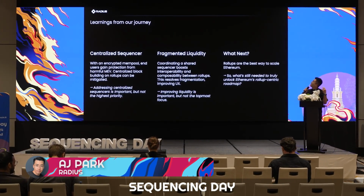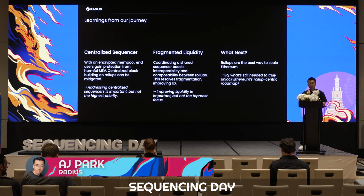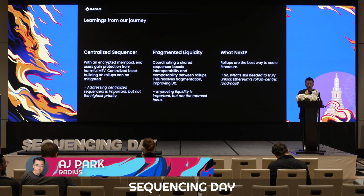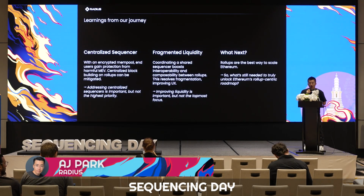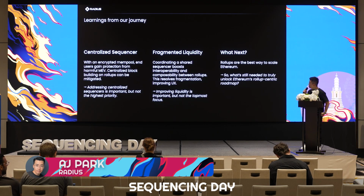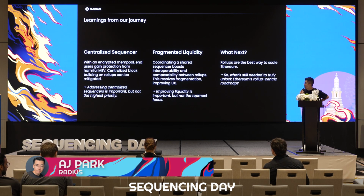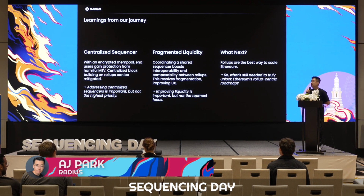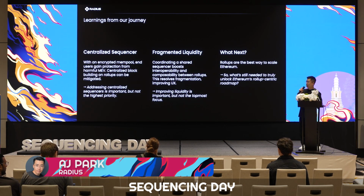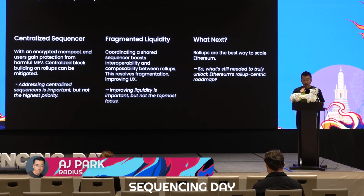So before going deep into our solution, I'd like to share some lessons that I learned from our journey. Radius has been fully committed to tackling the challenges of rollup sequencing to bring rollup-centric Ethereum to reality. So the first problem that we found in the rollup space was the centralized sequencers, because the centralized sequencers have full power of building blocks. So we need to mitigate this power to prevent censorship or MEV from happening.